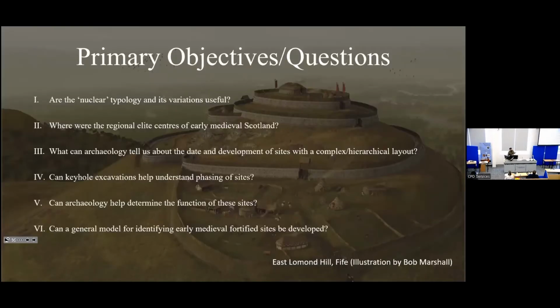So into the main questions of my PhD, I'll just list them off quick and then go through them. 1, are the nuclear typology and its variations useful? 2, where were the regional elite centers of early medieval Scotland? 3, what can archaeology tell us about the date and development of these sites? 4, can keyhole excavations help understand phasing? 5, can it help determine function of these sites?